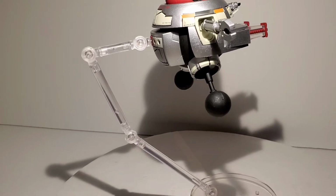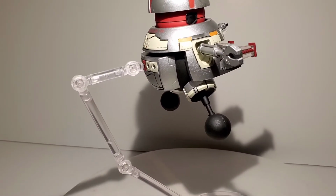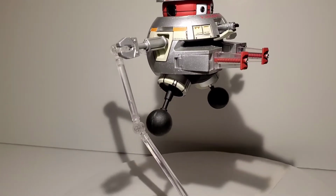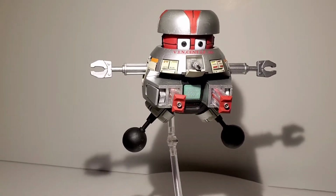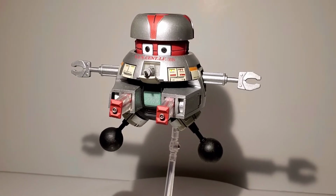I mean, look at the weird way I had to do this in order to hold him up. It's kind of wobbly and it's not very strong, especially with Bob, because Bob is way heavier than Vincent is here. So yeah, don't expect much out of the stands.